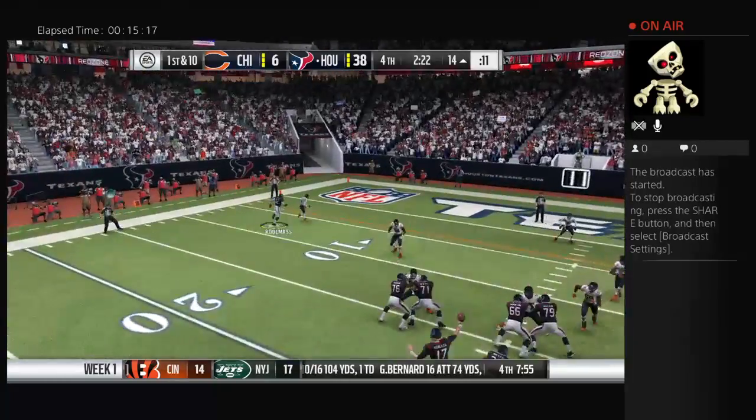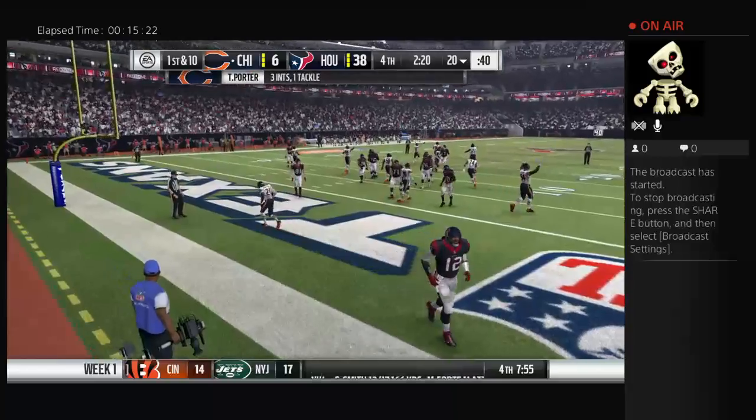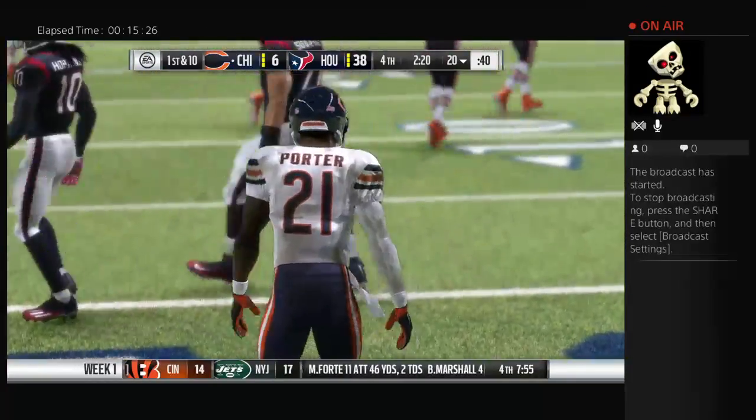3-19. From the red zone now, here's Osweiler on first down. And his pass is intercepted for the fourth time today. It's Tracy Porter with a pick. As much football.